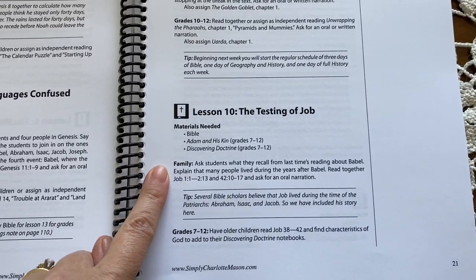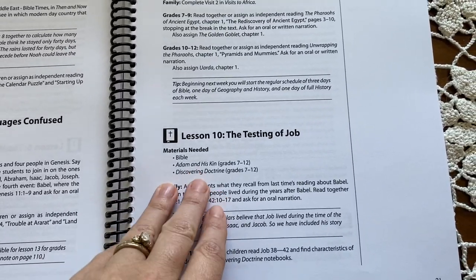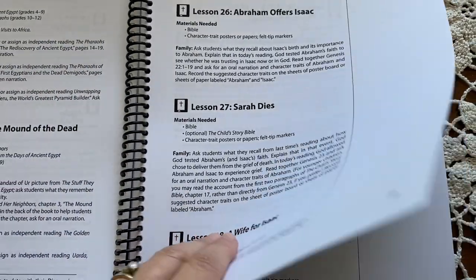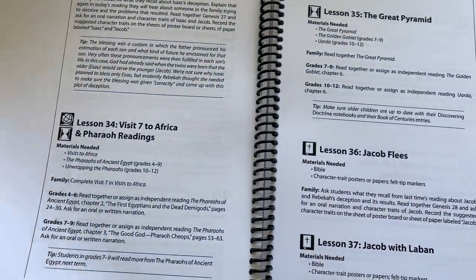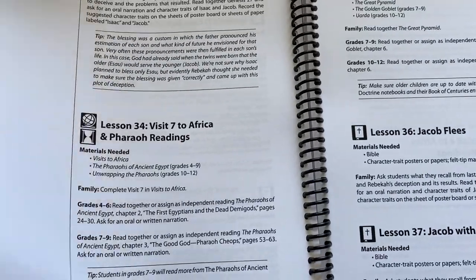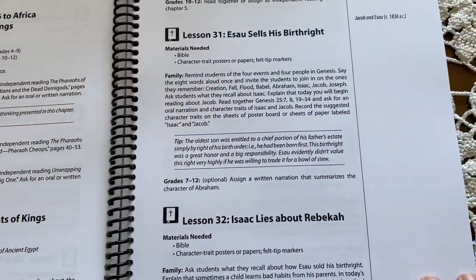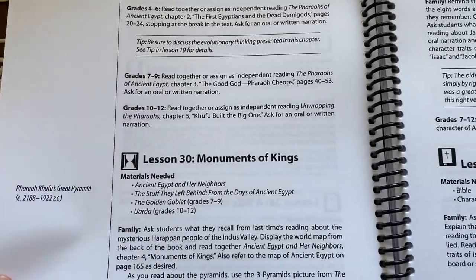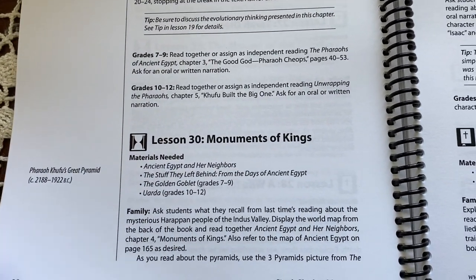Now, for my third grader, he will not have any extra work. Whatever is assigned for the family portion of the lesson, that is all he will be doing. However, my fifth grade son and my seventh grade daughter do have some extra assignments that will be assigned for history and geography.